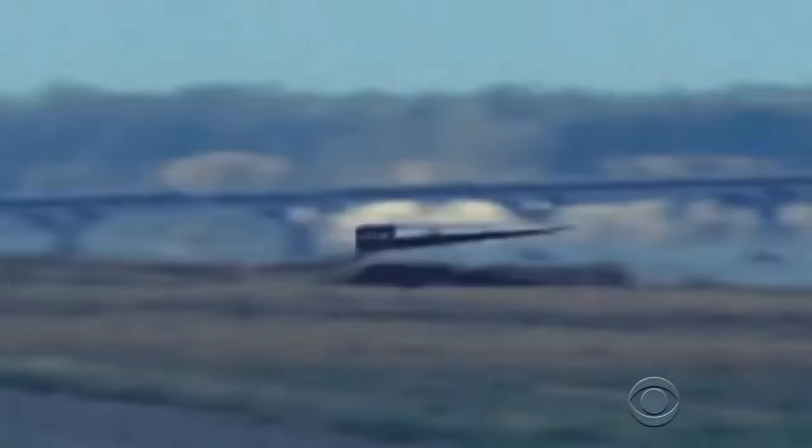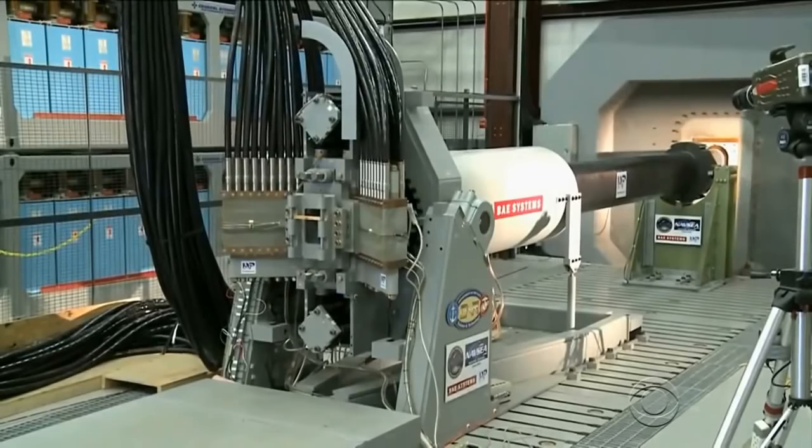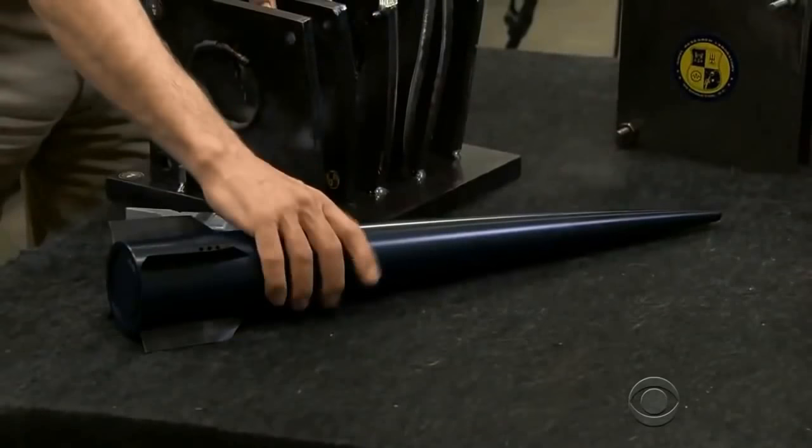The phrase faster than a speeding bullet just took on a whole new meaning. An electromagnetic railgun is a gun that uses just electricity, no gunpowder, and oh, by the way, can shoot a projectile like this well over 100 miles at Mach 7. Seven times the speed of sound.